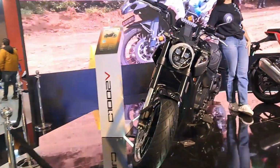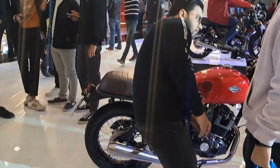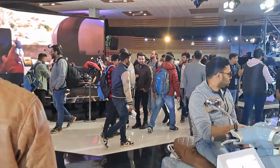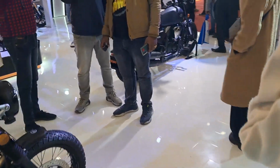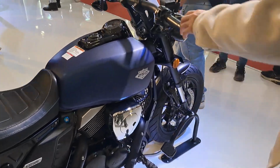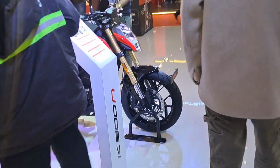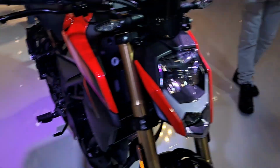Let's check out this. What else can you want surrounded by bikes? There's so many bikes, I can't even keep up. Too many bikes. Too many bikes, dude. I can't even keep up with all of them. So sick. Hold up. Oh, that's cool. Let's see. I love it.